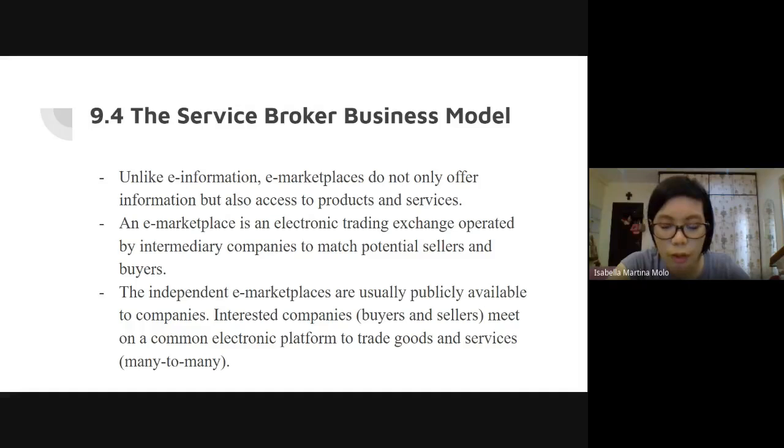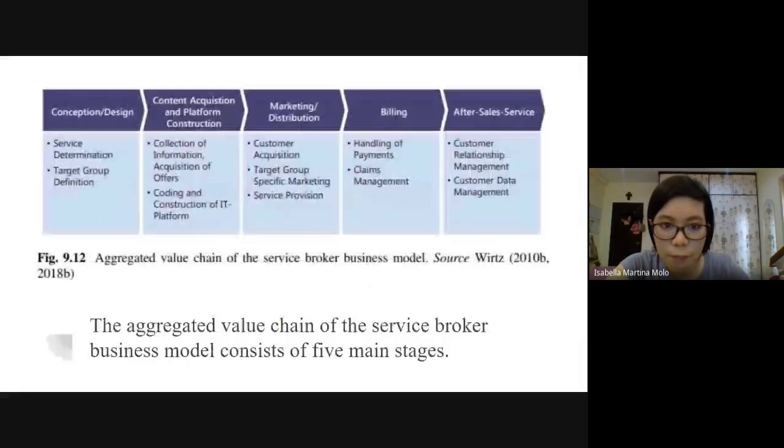Unlike e-information, e-marketplaces do not only offer information, but also access to products and services. An e-marketplace is an electronic trading exchange operated by intermediary companies to match potential sellers and buyers. The independent e-marketplaces are usually publicly available to companies. Interested companies, the buyers and the sellers, meet on a common electronic platform to trade goods and services, many to many. And here's a picture of the aggregated value chain.